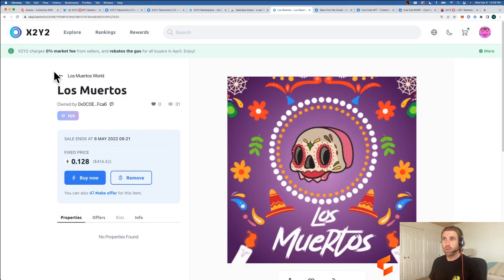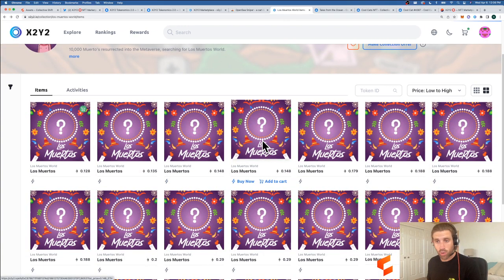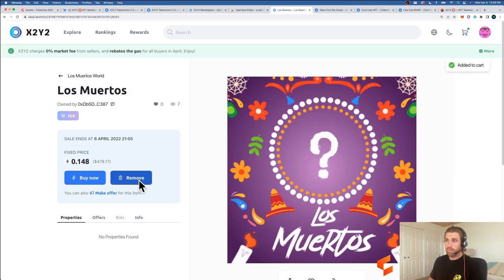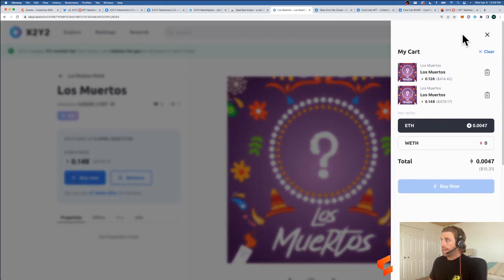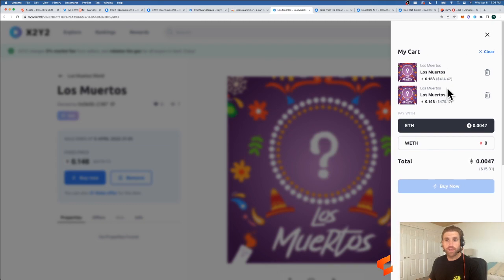Let's see if I can purchase multiple NFTs at the same time. We'll come over here to a different Los Muertos. We'll add this bad boy to the cart. And what do you know, I can click my cart, which is located in the top right-hand corner, and I have both NFTs here that I can purchase in one bulk transaction. So really, really nice that we're able to buy NFTs in bulk.